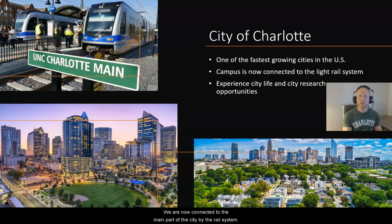We are now connected to the main part of the city by the rail system. So we have a light rail system in the county now that connects the university to the middle of the city and all points in between, which opens up housing opportunities, job opportunities, internship opportunities for our students. And that's been open for a couple of years now. And it's free to ride with your student ID. So it's a great system.